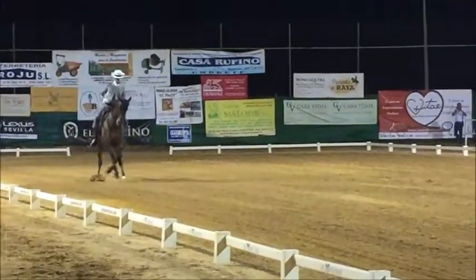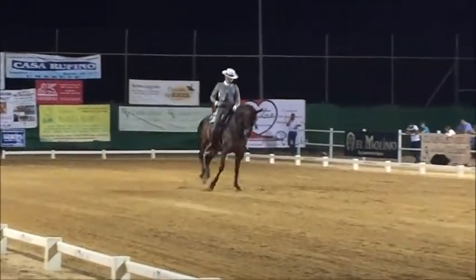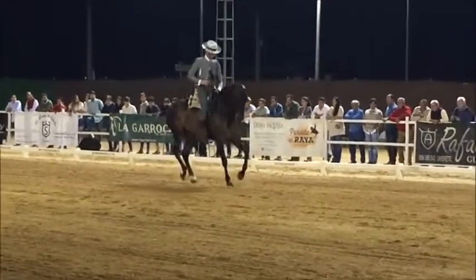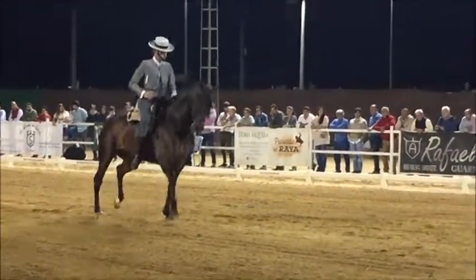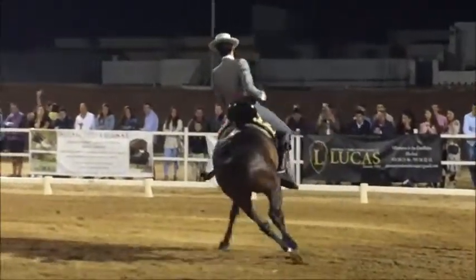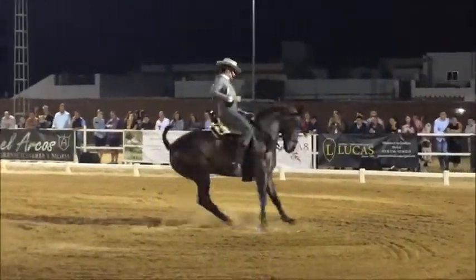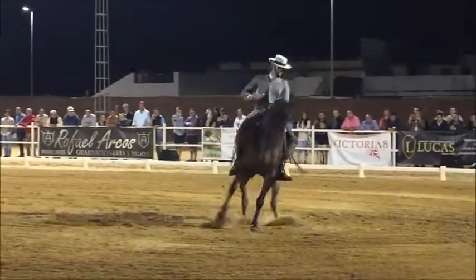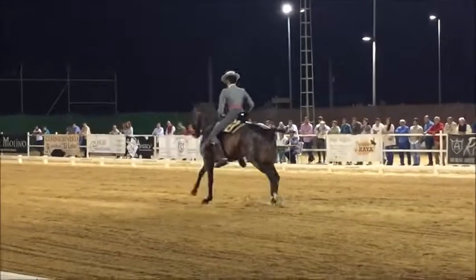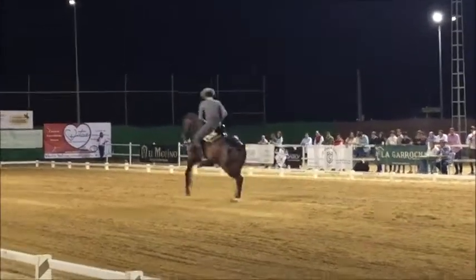Here the dude was getting in my camera shot. Flying change, half pass again, and then he's going to do his pirouette and canter. See how the hind legs really step. It's different than what you would see when he's doing his flying changes right away.